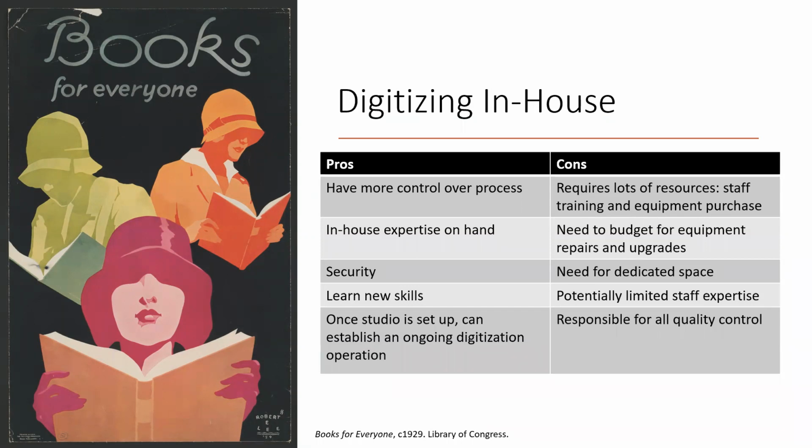Your own staff will need to be responsible for all image quality control checks, and you'll also need to find a space to do this, which again, depending on the project, could be a full studio set up in a room, or just a desk with a flatbed scanner.